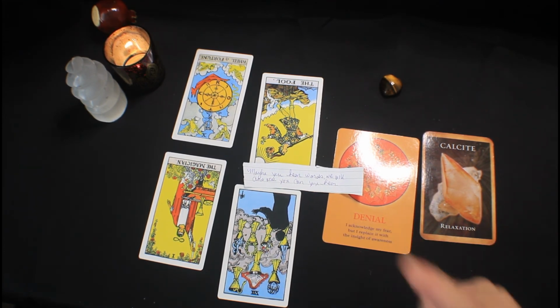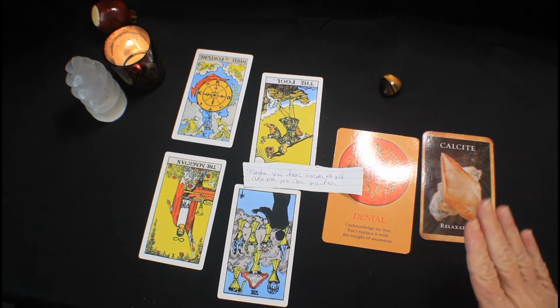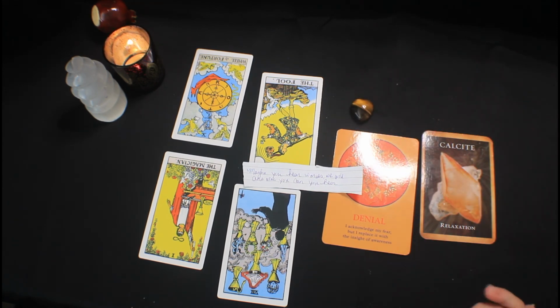So pay attention to those things. They want to help you, but you have to hear them. Relax, meditate, sit back into your intuition and listen, because they can help you move forward out of this. Okay? That was very, very interesting. Get yourself some tiger's eye. I think that might actually help you quite a bit.